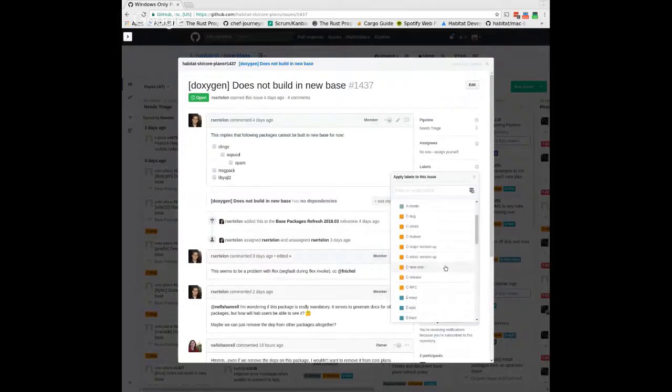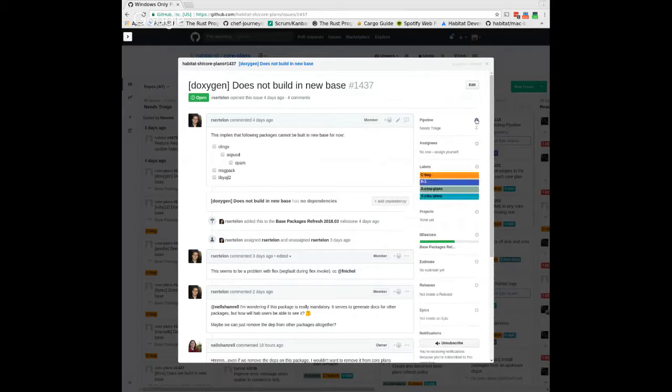Yep. Okay, so I'm going to do the same thing with this one. I'll triage it exactly the same. We'll probably just do this with a bunch of these here. Yeah, the next 13 or so. Awesome.